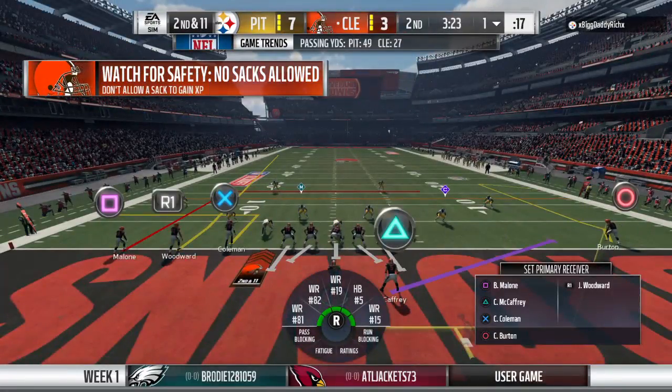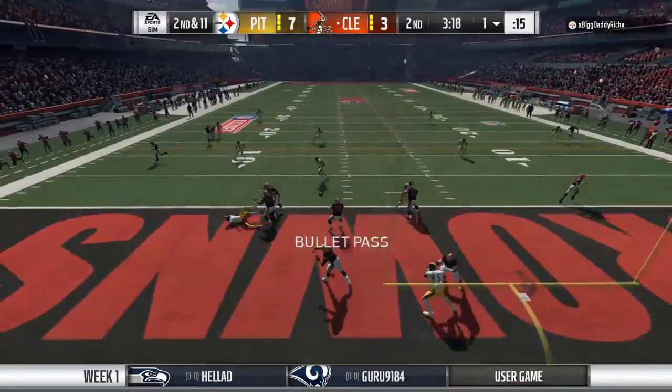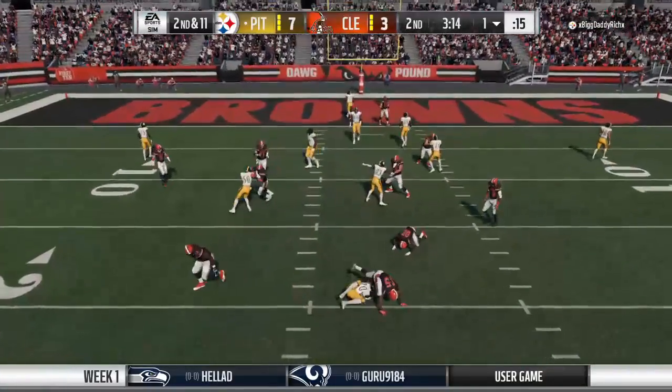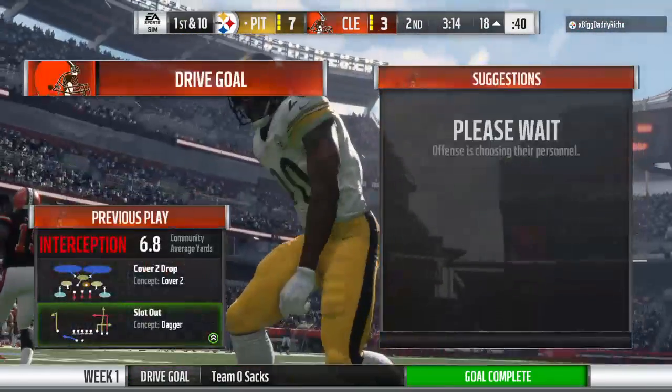Let's go! Brand 38! Out of his end zone, Kaiser. Into a double team, and it's intercepted. Picked off at the 20, and they'll be at the 18-yard line. Great field position here in the red zone.